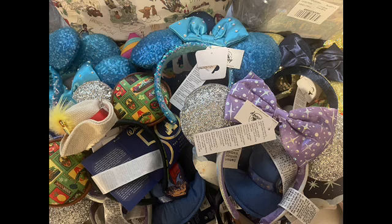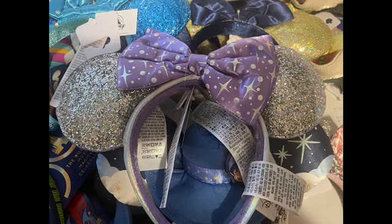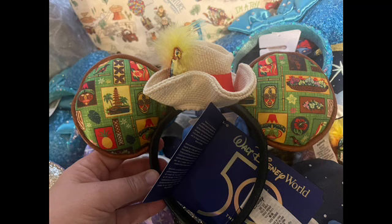Today's haul video is actually coming to you from both Character Warehouse locations as well as from Magic Kingdom. We found lots of goodies, including a ton of ears. So we tried to grab quite a few of each one, so there will be plenty of extras, especially with the ears. We also had some really good luck on some of the different lists that people had sent to us. Clothing, as always, is hit or miss, but we did find some really nice things in that area as well.